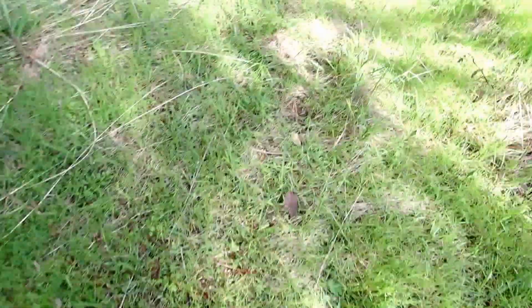Bear sign is pretty big. It can be confused for other things out here like turkeys, because when turkeys step on this grass, they tend to squash a larger area because they have big feet. But bear trails are pretty distinctive in that they have that left, right characteristic to them.